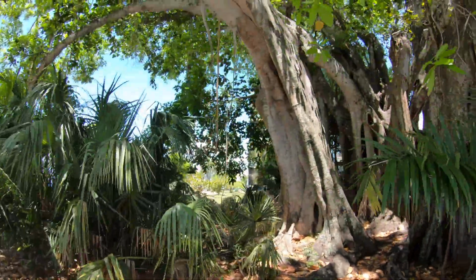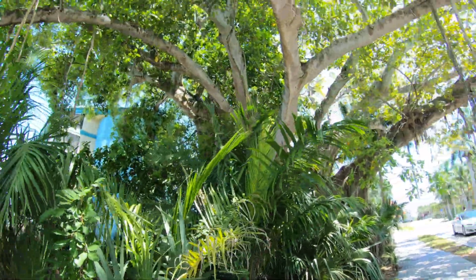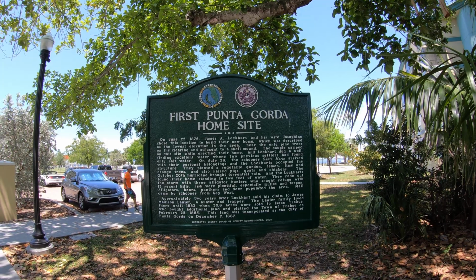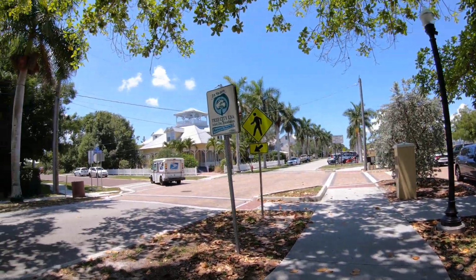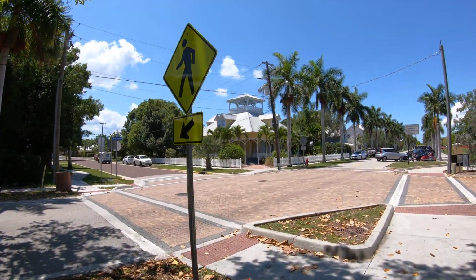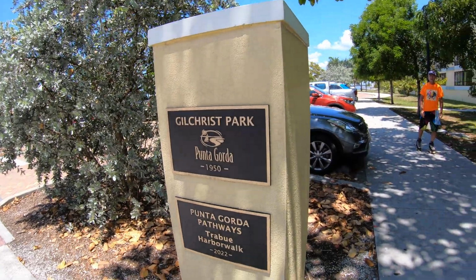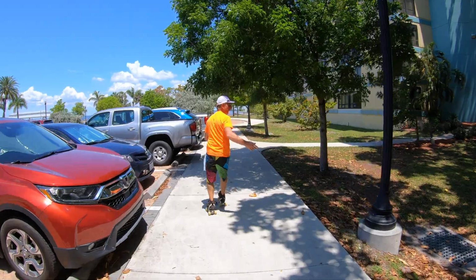Oh, look at this beautiful banyan tree here. Gorgeous. Just taking all of that in for a moment. And then here we have the first Punta Gorda home site, for the people that are into the history. There are a lot of older restored homes, a lot of brick streets, kind of a classic Florida looking sort of place. And we're going into Gilchrist Park down by the Peace River. Let's check it out. Kev, lead the way.